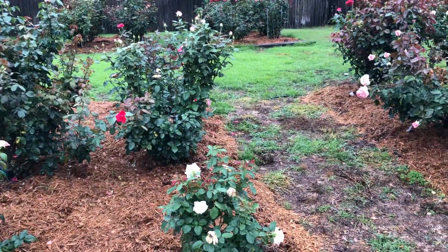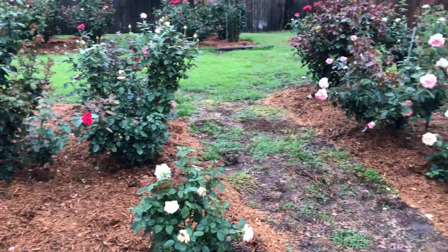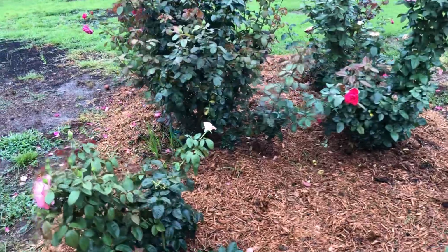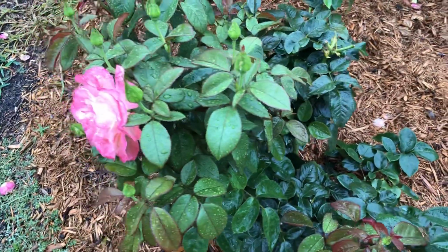So you have to be a little lax on the roses in terms of what you expect from them during a rainy period. And I'm going to show you what I mean by that. We've had 5 straight days of rain, optimal conditions for black spot, and I've been really happy with the roses.